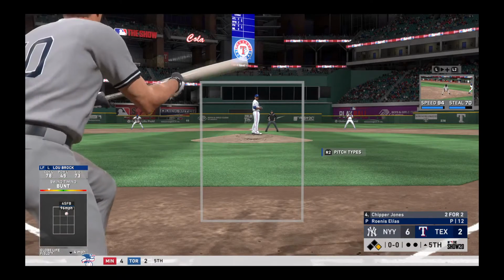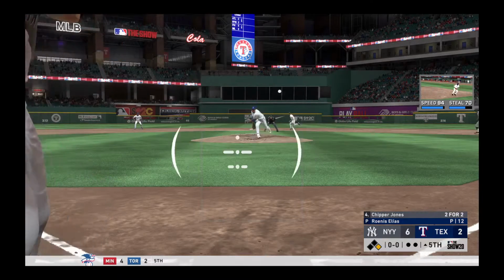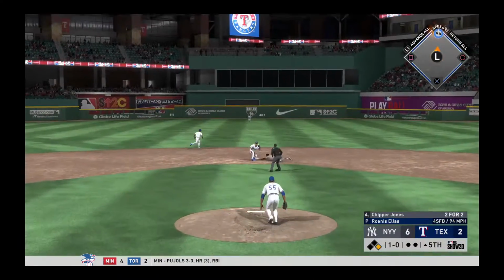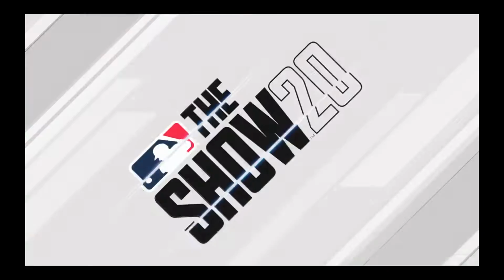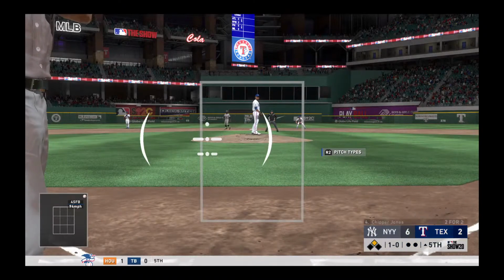The third baseman, Chipper. At the plate now, Chipper Jones. A pitch out. The throw not in time as he's able to thwart the pitch out. So he swipes second despite the pitch out.